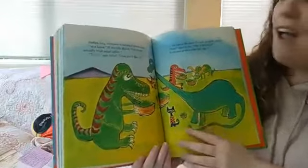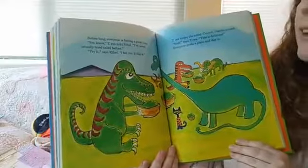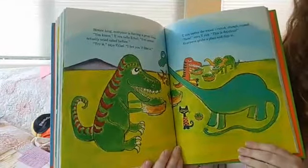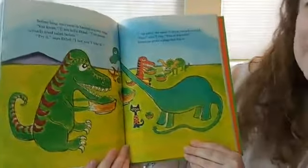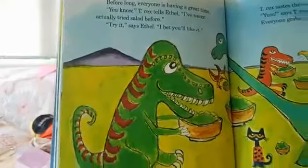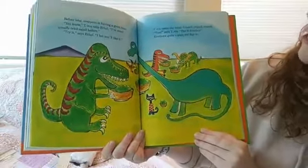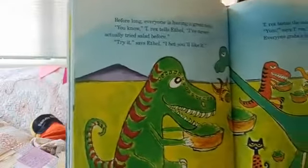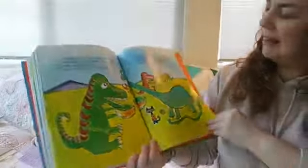Before long, everyone is having a great time. "You know," T-Rex tells Ethel, "I've never actually tried salad before." "Try it," says Ethel. "I bet you'll like it." T-Rex tastes the salad. Crunch, crunch, crunch. "Oh, yum," says T-Rex. "This is delicious." Everyone grabs a plate and digs in. Crunch, crunch, crunch. Salad, salad.